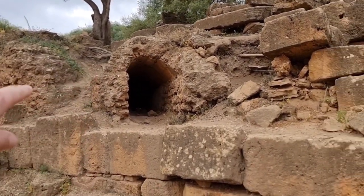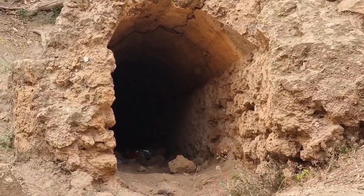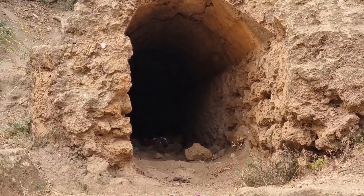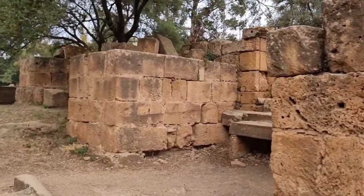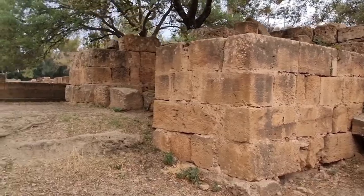So the lions come from there? Yeah. As I told you, it's not the original shape, and this is where they come from. I will show you the principle. So there's still 60% left to discover. Exactly. Okay, so they've only found 40% of it.